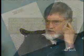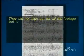Now, Major Mansman said to me, after some discussion about it, he said, you are never to speak of this again. As far as you're concerned, this never happened. In another letter, Major Mansman describes how 2 agents took the footage. They did not sign out for all the footage, but took out that part that showed the encounter and returned the rest of the film as a complete package.